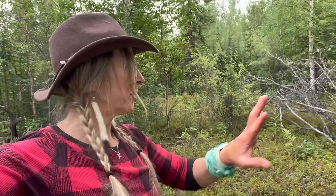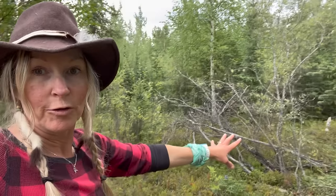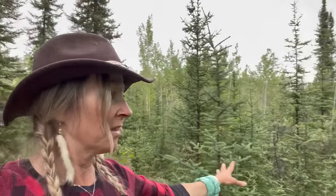All right, the task up here on this ridge is to get rid of stuff like this willow behind me. Clean this up. Take these spruce and limb them up and get rid of all this junk. Clean up any downed wood that's here. Maybe thin out some of this stuff behind me.